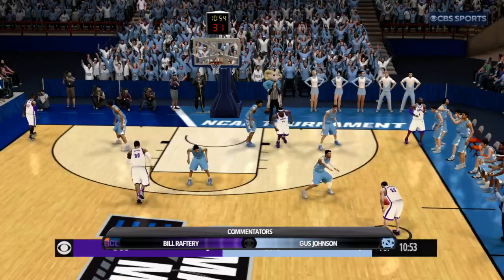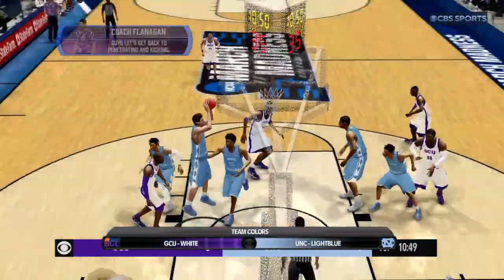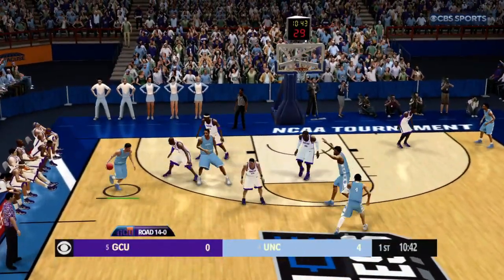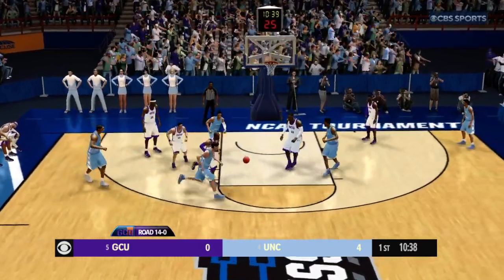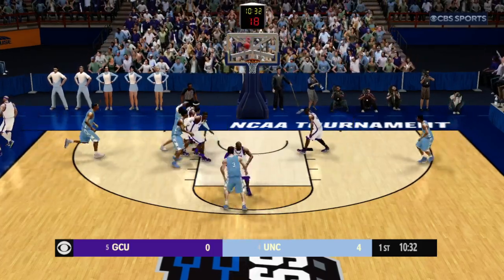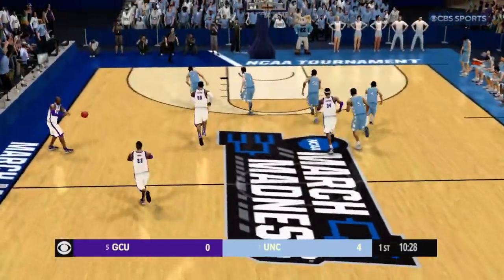Come on, GCU. Lock in. Inside, Vladdy Daddy for 2. He can't hit. So everything was dropping against Colgate, but now an 0 for 3 start. Inside, that's going to be a turnover. No, he gets back his own turnover. Isolation at the top of the key, and he misses the jump shot. Rebound from Chet Doge.